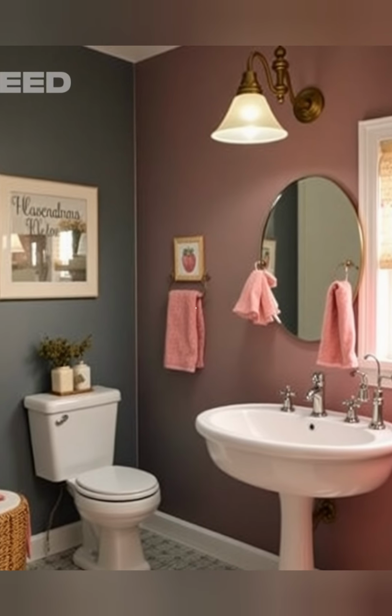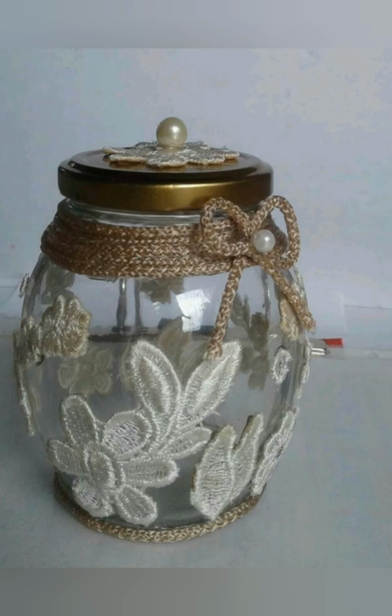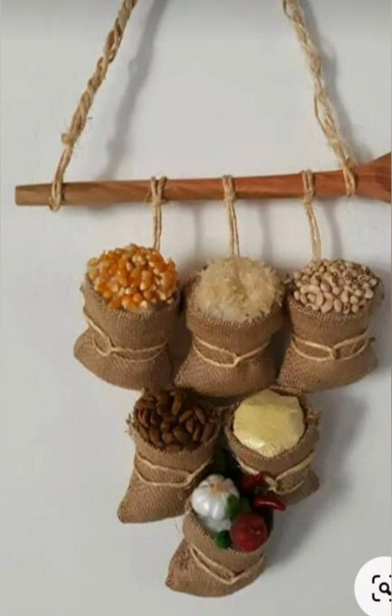The deeper meaning of Granny Chic. Granny Chic is not just nostalgia, it is a quiet form of resistance to modern design trends that often feel impersonal, minimalist, and fast moving. Instead, Granny Chic invites slowness, softness, and personal storytelling into the home.